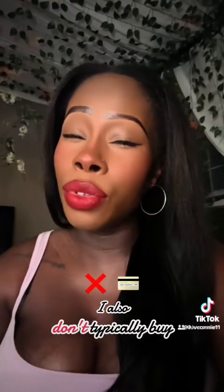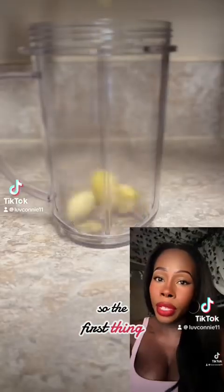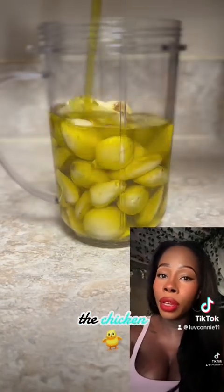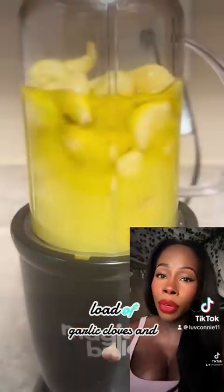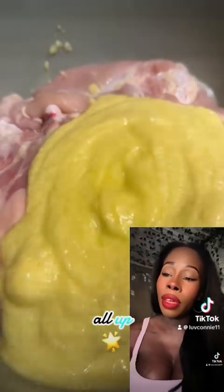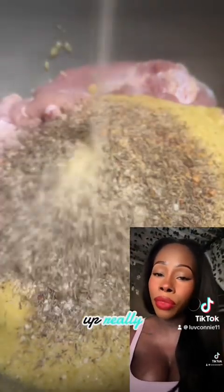I also don't typically buy chicken thighs. I usually only get chicken breasts just because it's so versatile. But I wanted to step outside of my little comfort zone and try something different. So the first thing I did when I was prepping our lunch was I made a marinade for the chicken. I used a lot of garlic cloves and olive oil, and then I blended that all up and I seasoned them up really, really good.